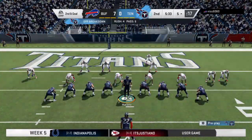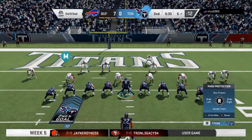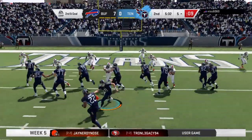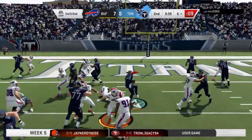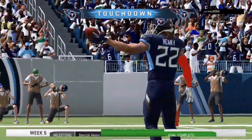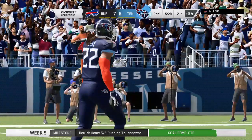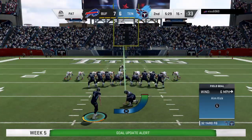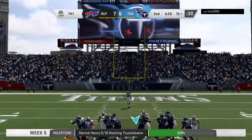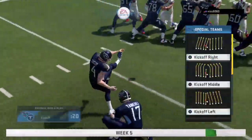So 2nd and goal, and the big man Henry alone in the backfield. They get it to him running left, and he will fight his way into the end zone for a touchdown. Derrick Henry with touchdown number 7 on the year, as they are now on the board here in the first half. Extra point put through by Succop, and we are tied at 7.